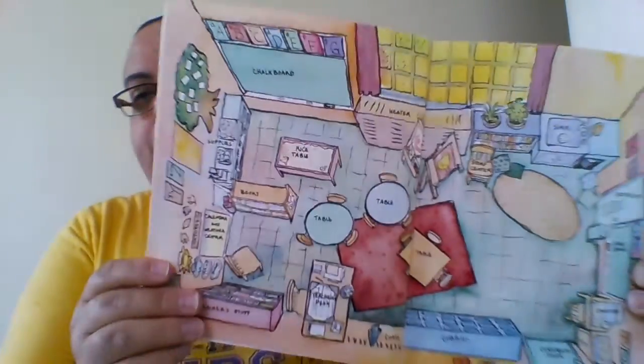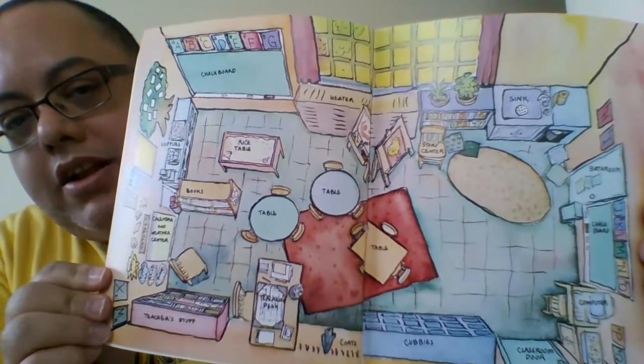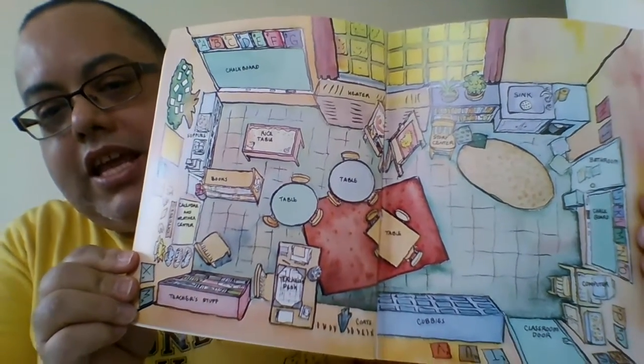Now, when I look at the page, the first page inside, it's kind of what the classroom looks like, the setting of it. It looks very similar to pre-K. But is it exactly the same? Let's find out.